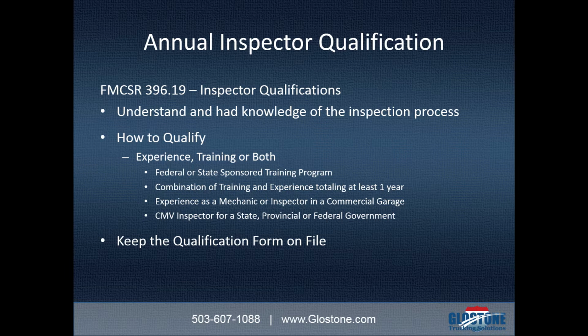And then the third is experience as a mechanic or inspector in a commercial motor vehicle maintenance program at a commercial garage, fleet leasing company, or similar facility. And then the fourth way is to have experience as a commercial motor vehicle inspector for a state, provincial, or a federal government, so basically a DOT certified inspector.